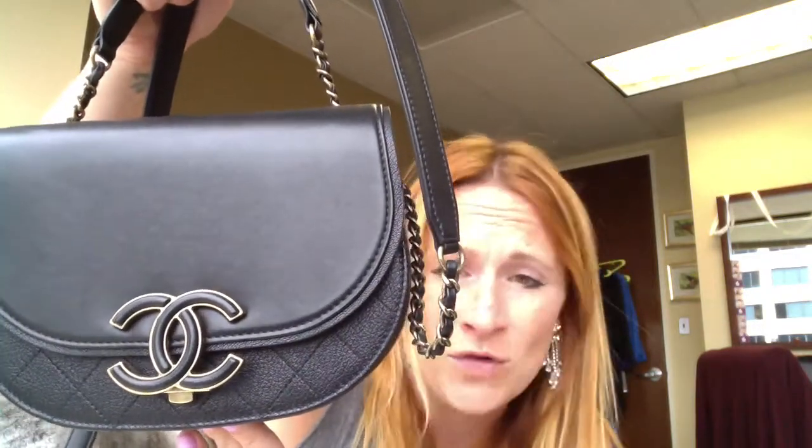And in case you guys were wondering, I've already used this thing probably 20 times since I've bought it, and this is the condition that it's in. It's already been rained on. I take public transportation every day.